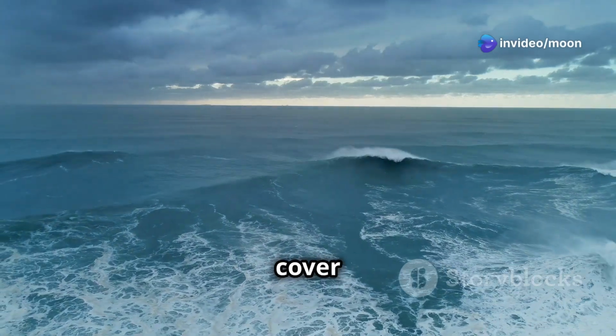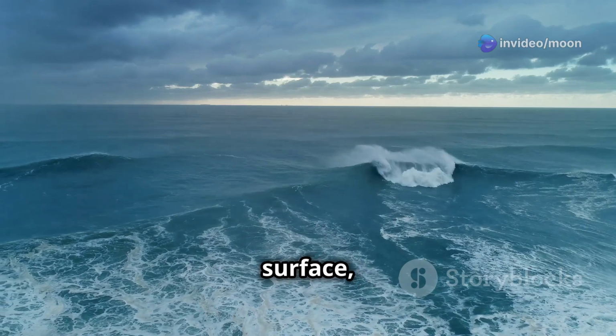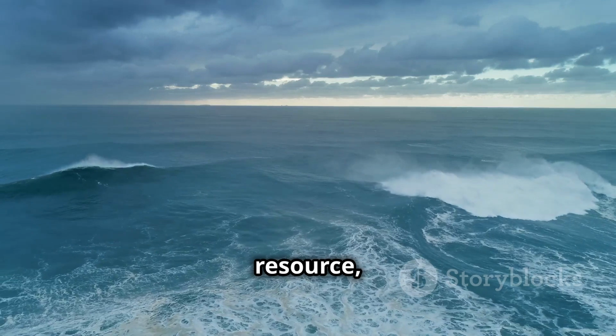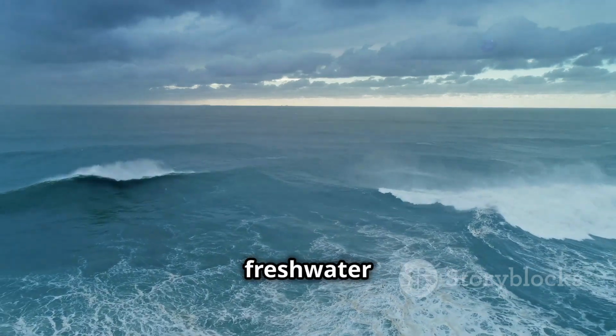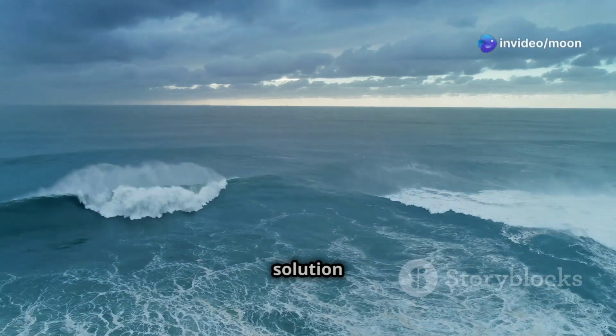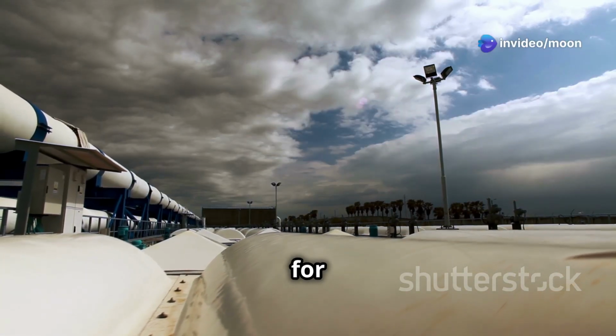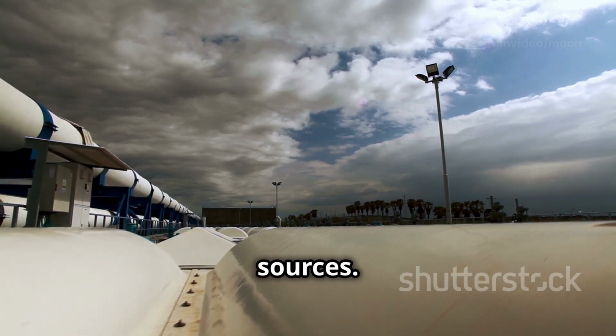The oceans, which cover more than 70% of the Earth's surface, hold an almost limitless supply of water. By harnessing this resource, we can alleviate the pressure on fresh water sources and provide a sustainable solution to water scarcity. This technology is particularly important for arid regions with limited freshwater sources.